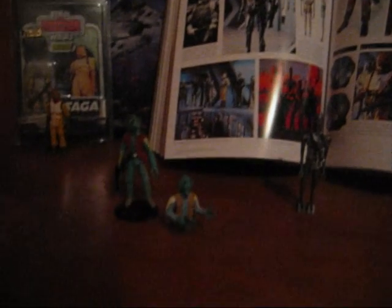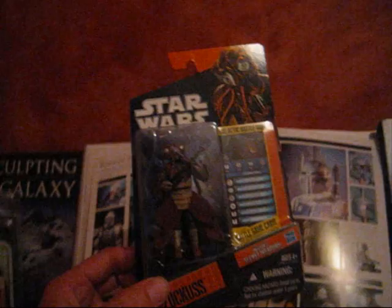Right, so next here I've got Zuckuss, and here the sculpt is really great, I think. Look at that. I really loved those busts, because back in 2006, 2007, they were by far the best. They had by far the best sculpt you could find, right? Better than action figures. So I was really happy with this one.